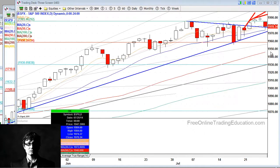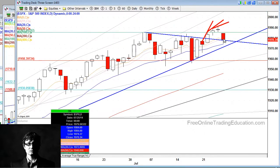I'll recap with the S&P. We have dropped here. We need to stay above this trend line, and if we do drop next week below these two trend lines right here, you're going to see a significant drop in the markets. It will be sizable. This is what we call the death hook. If we do drop, a lot of times it will bounce right here, and if we bounce, the markets will still churn higher. So there you go.